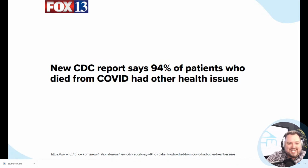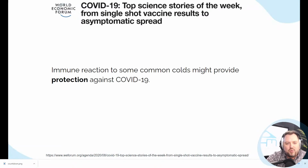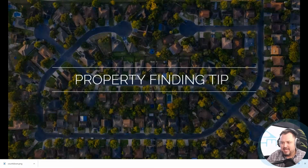Fox 13, new CDC report says 94% of patients who died from COVID had other health issues. COVID-19 top science stories of the week. Immune reaction to some common colds might provide protection against COVID-19. Lasting immunity seen after mild COVID-19 infection, according to Fox News.